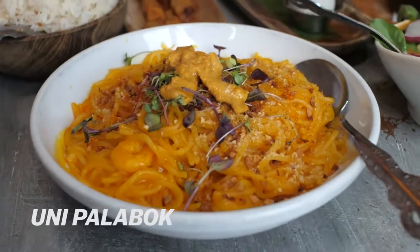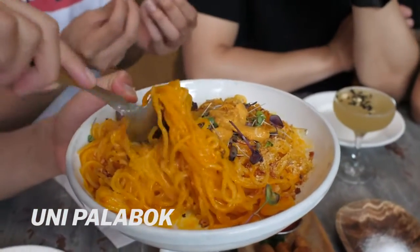You have a little pancit, the noodles, with some uni on top, some breadcrumbs, some shrimp. And this is the fusion that we're talking about. Obviously, uni more typically a Japanese topping, right?